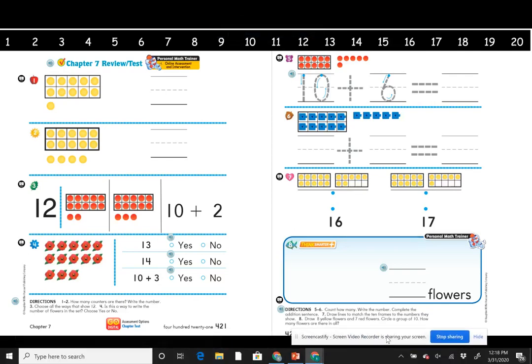We're all finished with Chapter 7 in math, which is represent, count, and write numbers 11 to 19. So your assignment for today is to complete the Chapter 7 review/test in your workbook. There's 4 pages. It's 14 problems. We're going to start on page 421.